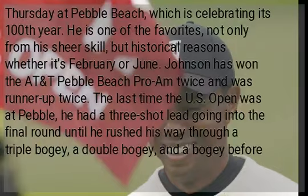Open begins Thursday at Pebble Beach, which is celebrating its 100th year. Woods is one of the favorites, not only from his sheer skill, but for historical reasons, whether it's February or June. Johnson has won the AT&T Pebble Beach Pro-Am twice and was runner-up twice.